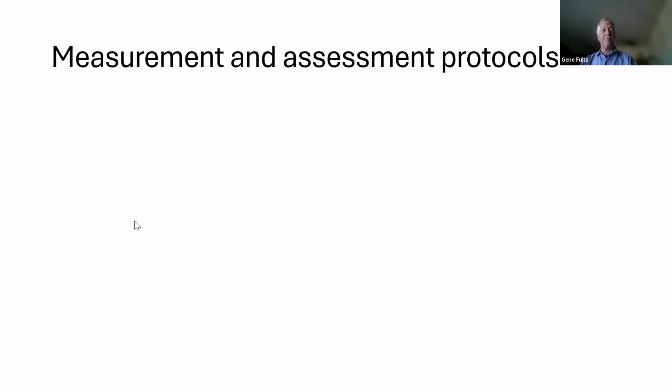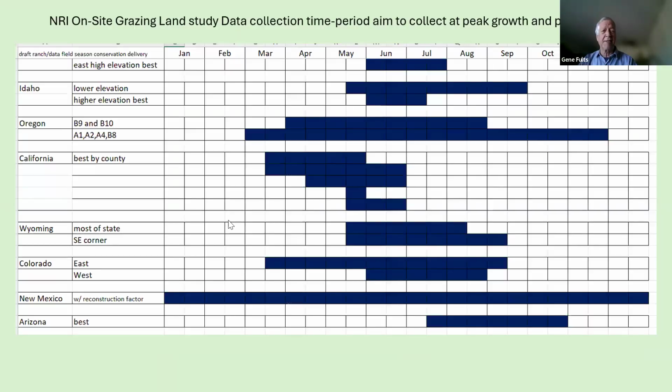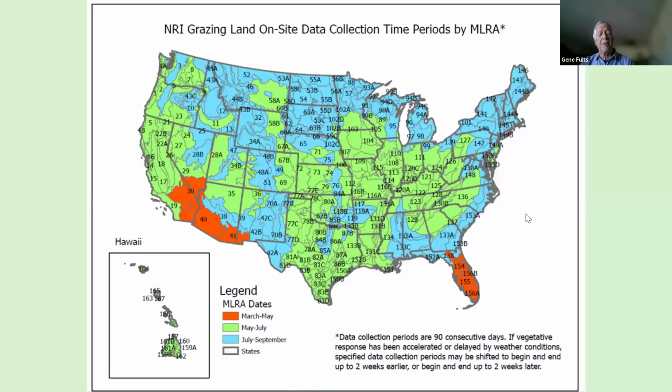All right, so let's switch and go to looking at the measurement and assessment protocols that are within the on-site grazing land study. First thing we want to do is make sure that we try to capture the growth of the vegetation at its peak amount. Throughout the West, there's quite a variety of times of the year that's best to get out there to do the inventory. But we came up with an idea to tie it in with the major land resource areas. We would have 3 90-day data collection periods, March to May, May to July, and July to September. And that matches in pretty good. I mean, the southern parts, just to avoid the heat. Down in Florida, that's just a little bit drier time of the year and easier to get around.